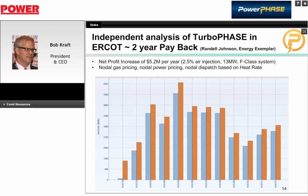So basically, it was 5 Turbophase modules at a 2-on-1 7FA, and 5 Turbophase modules represents 5% injection in one gas turbine, or 2.5% in 2 gas turbines. And so they ran this analysis for us and for the customer, and with a 13 megawatt increase and a $5.2 million increase in profit, our pricing basically comes out to be about a 2.5-year payback, or 2-year payback. So this analysis includes the actual nodal gas pricing, the nodal power pricing, and the dispatch changes based on the heat rate changes.